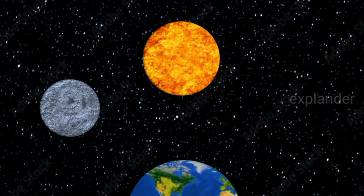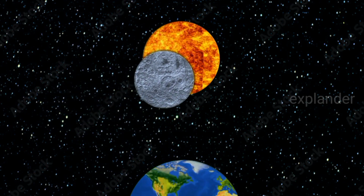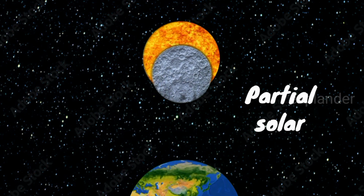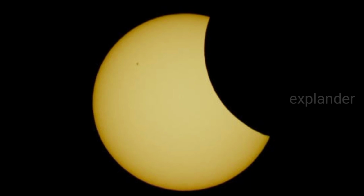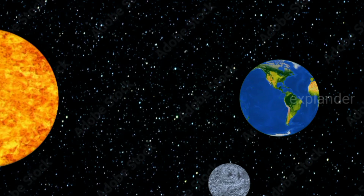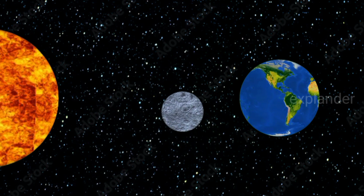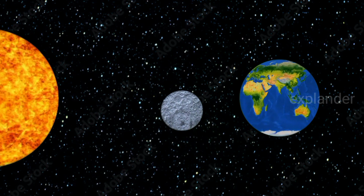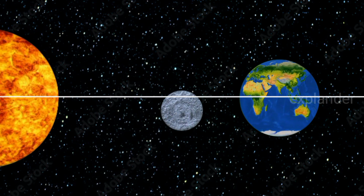If a solar eclipse happens at that time, the moon will cover only a certain portion of the sun and that is called a partial solar eclipse. It looks like the moon has taken a bite out of the sun. Here, the distance of the moon from Earth doesn't matter as the moon can't block more than half of the sun. Also, in this type of eclipse, the sun, moon and Earth won't make a straight line.